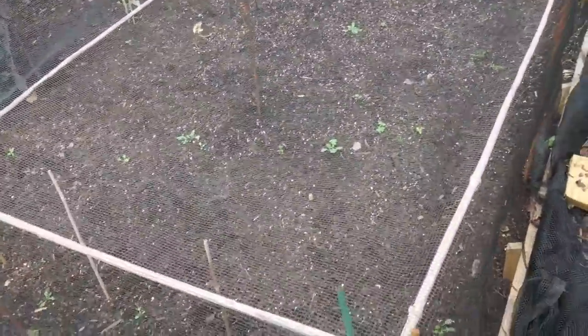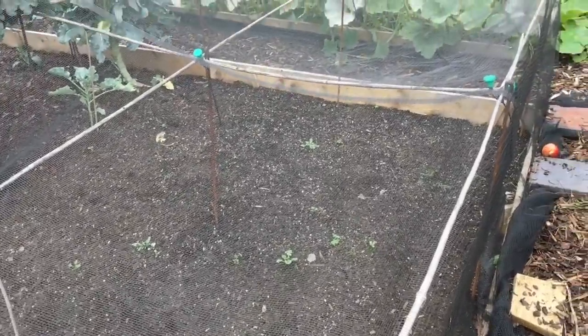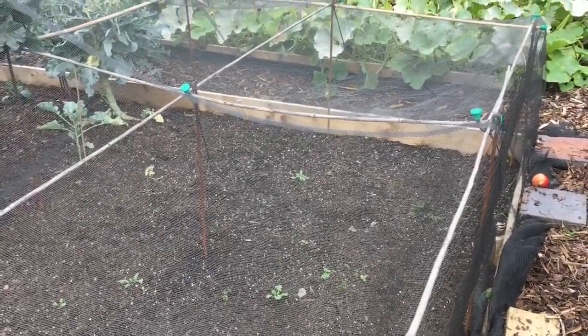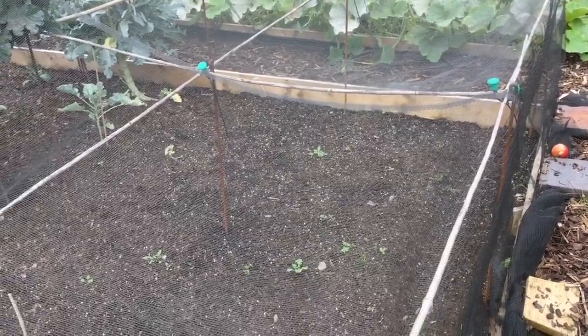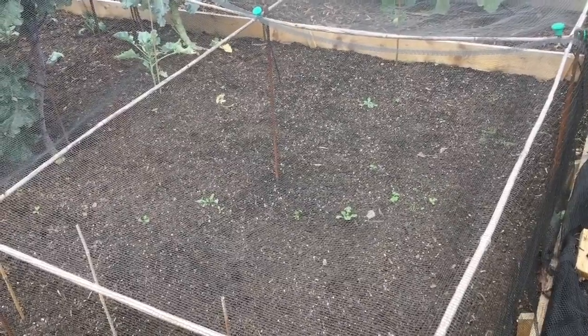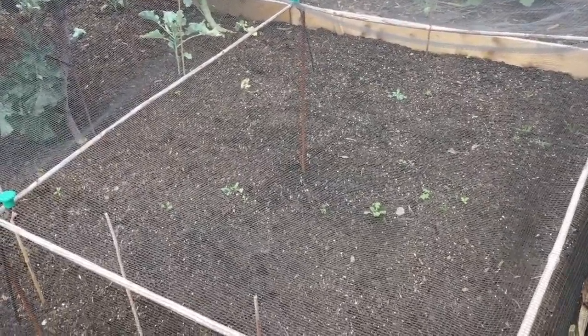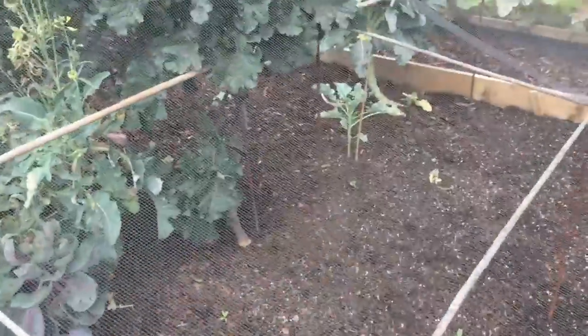So as I said in the last video, I had to take all of these brassicas out of here. They all got cabbage root fly, which is a real shame, quite a blow. But I've got replacements, as you probably saw in the polytunnel. Some of those can go in there. Kalletes are still doing well.